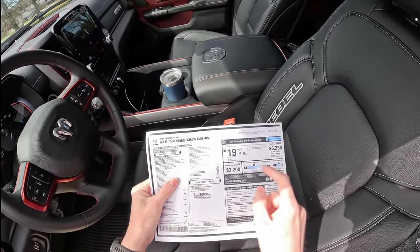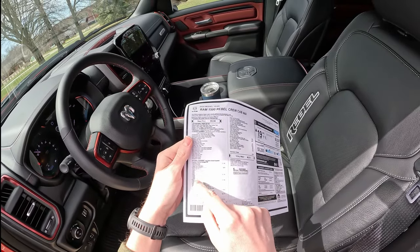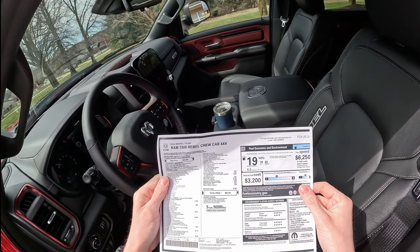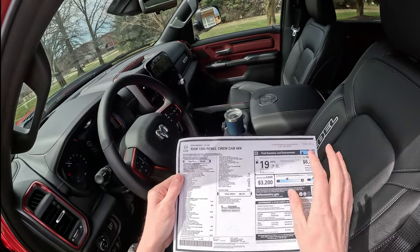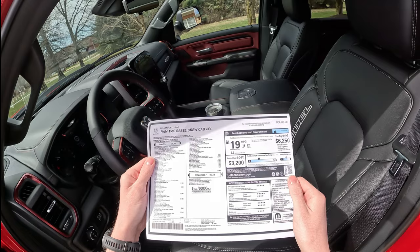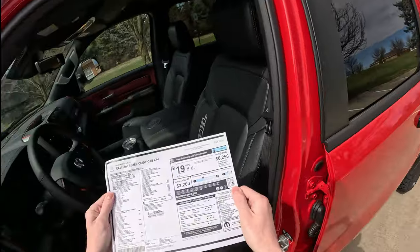So like I said, as tested, this is $83,000. The optional equipment here, you get a technology group, comfort and convenience group, trailer tow group, advanced safety group, bed utility group, the night edition package, the Rebel Level 2 equipment group. I mean, you can pause the video now if you want to see all these options. It is literally insane. The base price of this is $59,300, but like I said, at the as tested price, $83,735. Absolutely insane. It's a lot of money, but it's a lot of truck too.